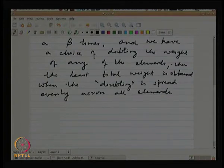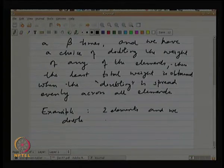let us say A and B. Okay. So, well, we have only 2 elements. So, for example, with 2 elements E1, E2, we double A plus B times.